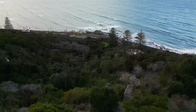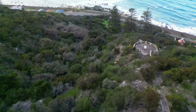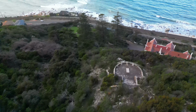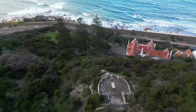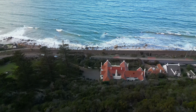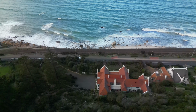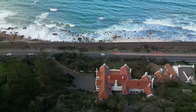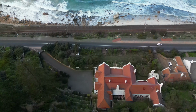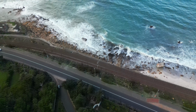Now, as we fly down A.B. Bailey's grave lookout point, we come to some fascinating architectural heritage sites. Appearing now is the fabulous Graceland. Yeah, Graceland, originally named Watergate, and was designed by William Grant for John Garlick, the department store owner in Cape Town. Many will remember Garlicks from the old days.